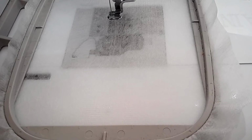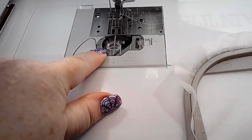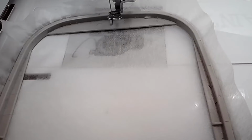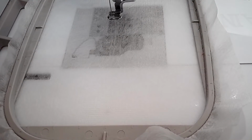So the first step... Everybody's screaming bobbin. I'm going to play a little bit of bobbin chicken here because I have 3/4 of a bobbin. So we're going to see if I'm going to make it. I decided to live a little bit on the embroidery edge there and see if we can do it. Do you think? I don't know. I don't know. So, okay, let's go.